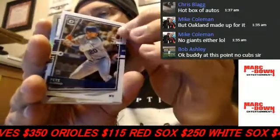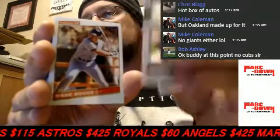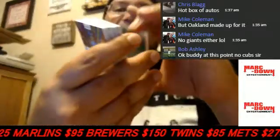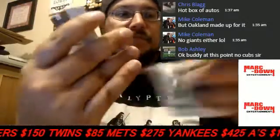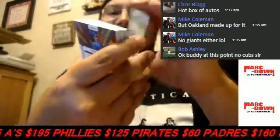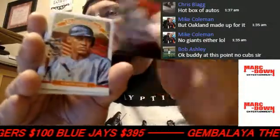Alright. Let's see what we got here. Michael King with a hollow. Bobby Witt Jr., Royals. Nick Madrigal, rated prospects. Hollow. Cabrera with the stained glass. Vladimir Guerrero Jr., 3 out of 125. 3 out of 125.